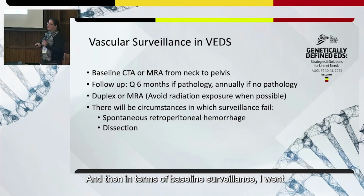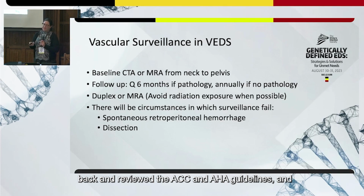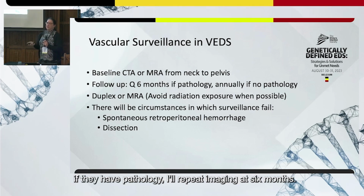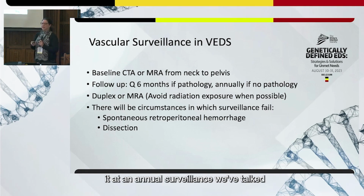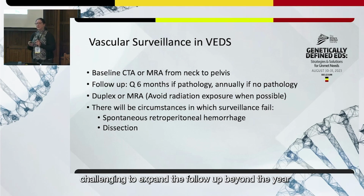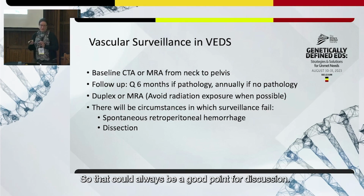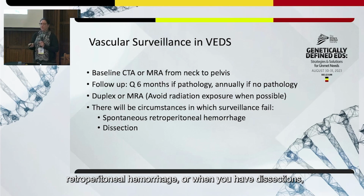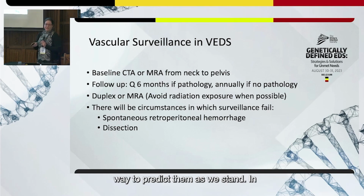And then in terms of baseline surveillance, I went back and reviewed the ACC and AHA guidelines, and really there were no strong statements because we still don't know how frequently we should surveil folks. But in general, I do obtain a baseline CTA or MRI from neck to pelvis when I first meet somebody. If they have pathology, I'll repeat imaging at 6 months. If they don't have pathology, I'll repeat it at an annual surveillance. We've talked to people about every 2 years, but in the United States, that seems to be challenging to expand the follow-up beyond the year, just in general, because people like to have a certain month that they know every calendar year that they're going to come back for follow-up. So that could always be a good point for discussion. Obviously, surveillance doesn't work when you have spontaneous retroperitoneal hemorrhage or when you have dissections, because to date, we don't have a way to predict them as we stand.